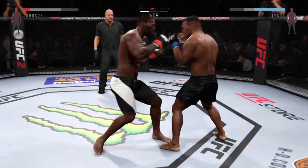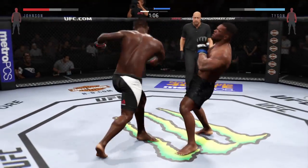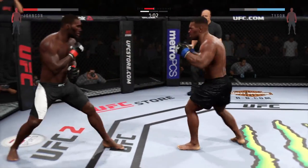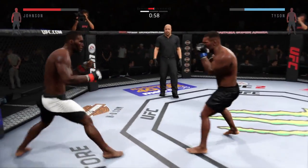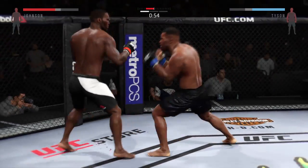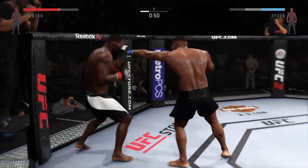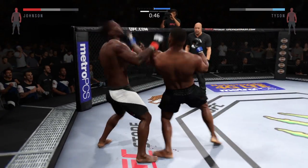And he connects here. Tyson's eyes looking really swollen now. You've got to wonder whether or not it's actually a fractured orbital. Hit him with the jab. Joe mixing up his strikes very well. Under a minute. Big punch landed by Anthony Johnson. And we all remember what he did in Sweden against Alexander Gustafsson. He's starting to land those kicks to the body.